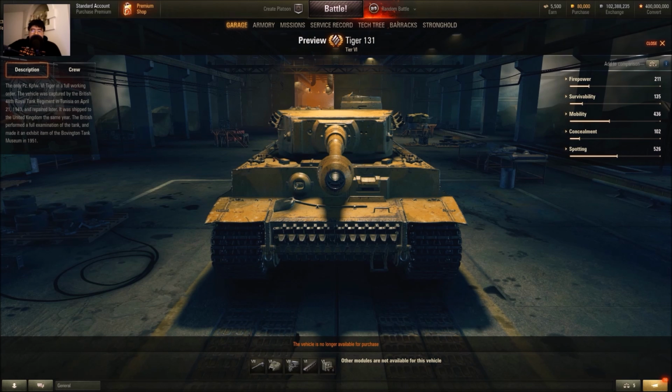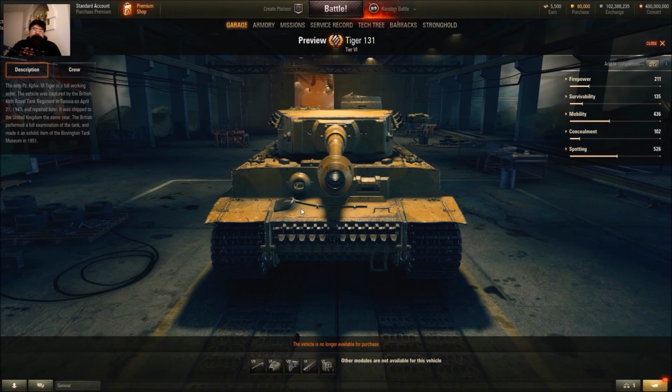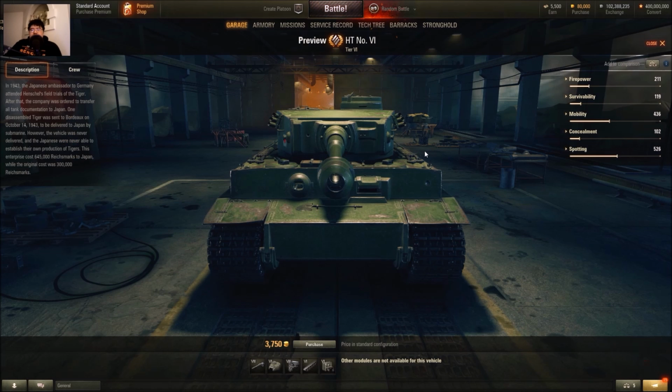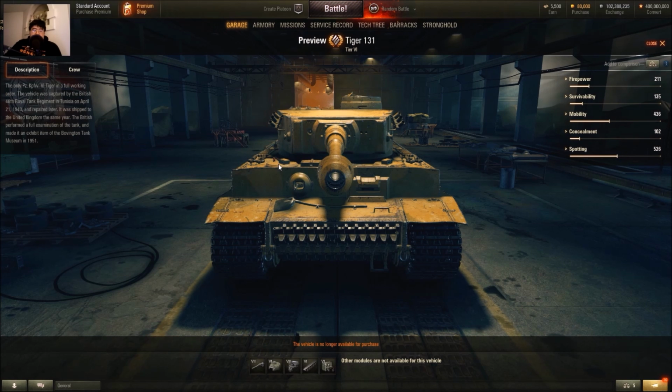But as you can see, it looks closely the same with the same cupola-ish as well as the mantlet-ish, other than this little strip. And it does have the smoke canisters. Yep, different shovel, obviously. The dents are slightly changed, but yeah. But the lower plate has the same track links as the normal model for the Tiger 1 at tier 7. Doesn't have the cupola, it's a little bit different. So basically, it's not that much different. So this box looks the same, just a repaint, I guess. The tools look pretty close, so small stuff.